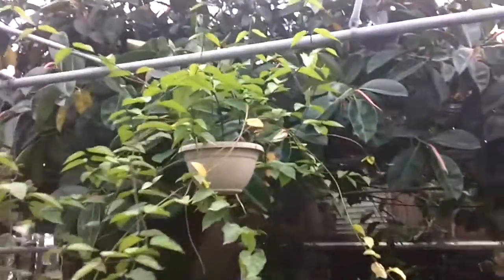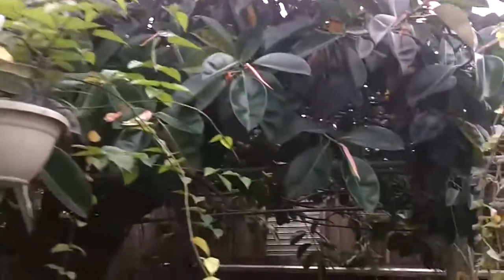Wow, no way. Is that a tree growing in here? Oh my gosh, it is a tree. This is a big tree right here growing in this greenhouse. Wow. I'm filming your beautiful tree that you guys have growing in here. This is amazing. I've never seen a tree like this growing inside of a greenhouse. That's great.